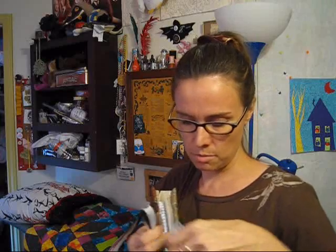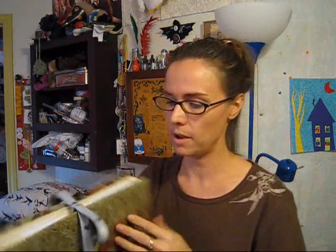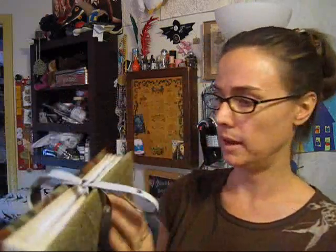For anybody that's been following me for a while, he bought me a super nice pen when I was contracted to sell a quilt book, which was later canceled, but he bought me a really nice pen to sign my contract with, and this is the ribbon that was around that pen.